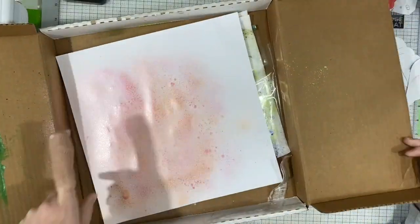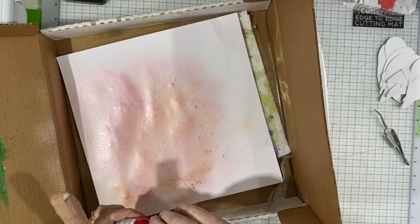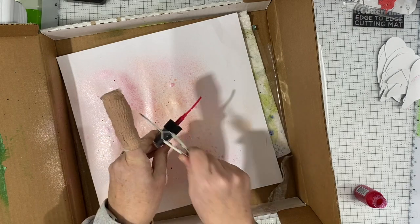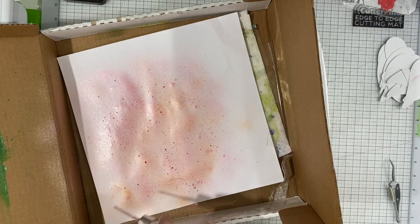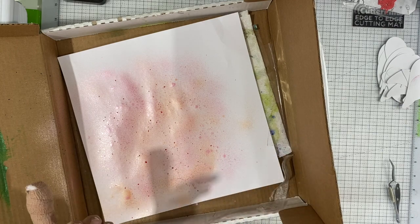And then I'm going to add a few other kinds of mixed media that I'm going to tap off. One of them is going to be Dilutions. I want to say Funky Fuchsia. I could be wrong on that. And then I used a couple of the Heidi Swapp ones, one in pink and one in a darker pink. So two different pinks. I'm sorry, I'm really doing terrible with all of the names of this mixed media.